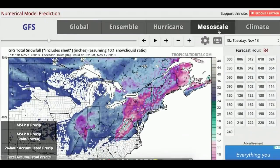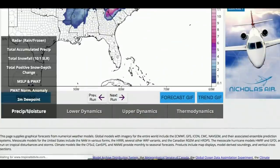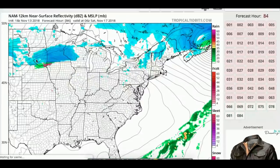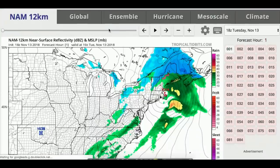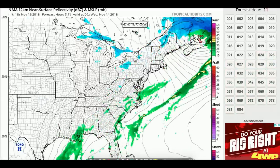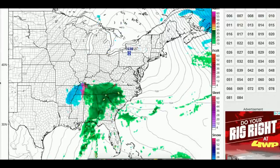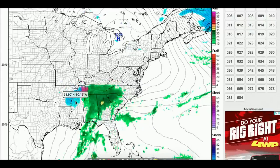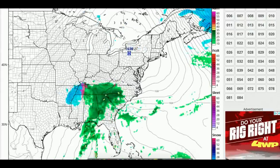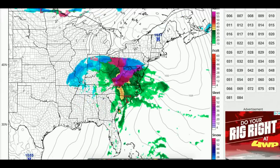Now, let's switch on to the NAM 12KM model. Basically the same setup with the storm. If I were to go to the radar, I will focus a little bit less on this since the NAM does tend to have a cold bias, so it will have greater snowfall totals. You can see there it is, bringing up quite a plume of moisture into the southeast, and again, snow as far south as central Mississippi, southern Arkansas, western Tennessee, southeastern Missouri, southern Illinois, and you can see that breaks through.